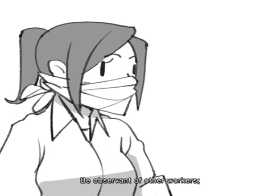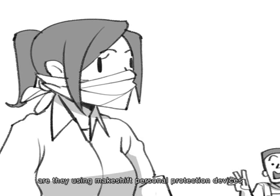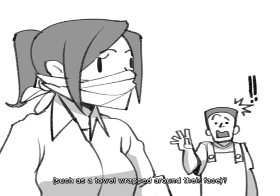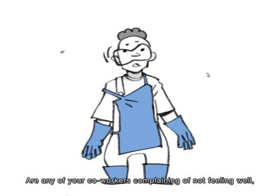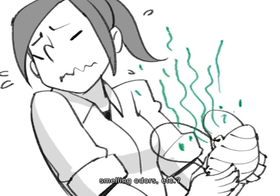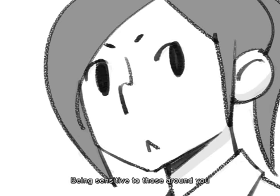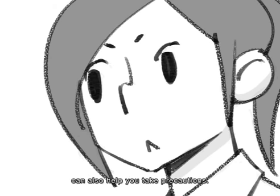Be observant of other workers. Are they using makeshift personal protection devices, such as a towel wrapped around their face? Are any of your coworkers complaining of not feeling well, smelling odors, etc.? If so, talk to your coworkers and alert your supervisor. Being sensitive to those around you can also help you take precautions.